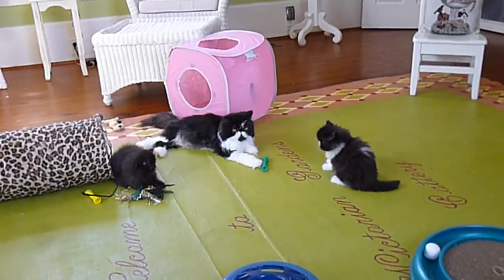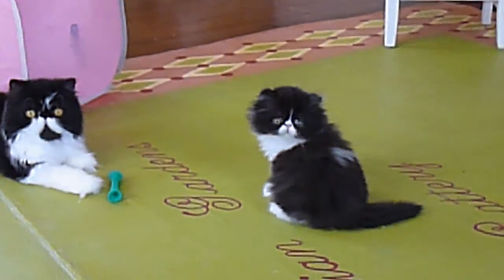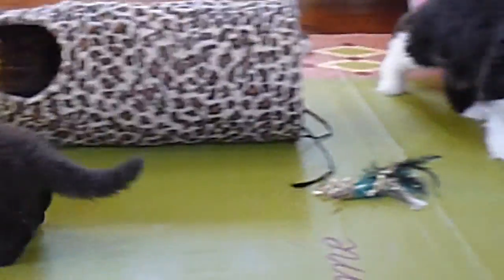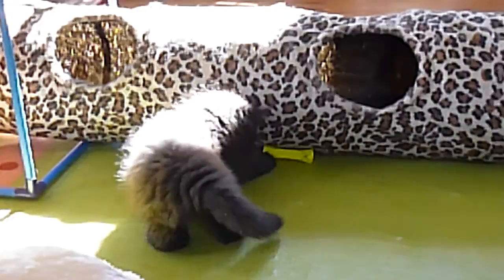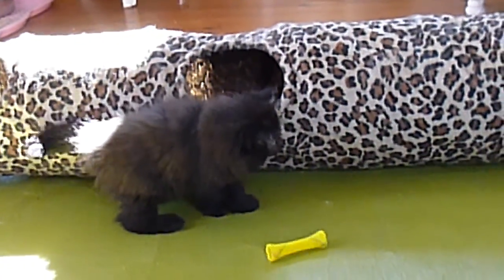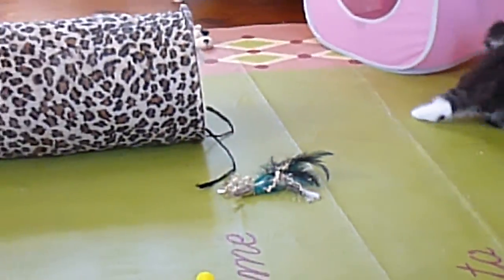This is her black and white bicolor Persian, and this is her black Persian boy. He's a character. He's playing with his bow winks. Oh, they're both actually playing with bow winks right now.